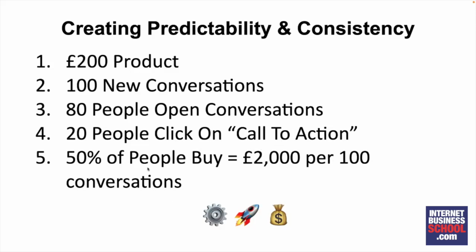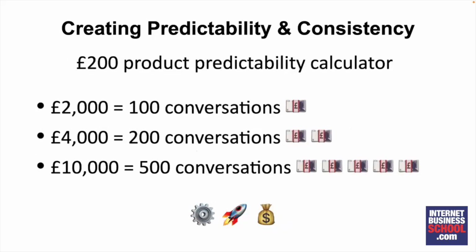And this becomes very repeatable and predictable, because if 100 conversations gets you $2,000 with a product of £200, then 200 conversations is going to get me $4,000. So it becomes very predictable and consistent. And if you want to make $10,000, you need to have 500 conversations, and you already know how cheap some of those conversations can be started for.